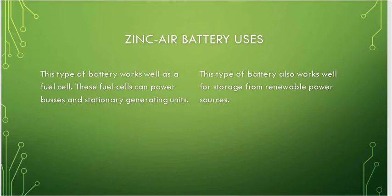Zinc-air battery uses. One of the biggest uses is or will be as fuel cells. The fuel cell is an electrochemical cell that needs continuous refueling with zinc and the electrolyte, and it can power buses or be a stationary generating unit. There are currently buses using this technology in China.